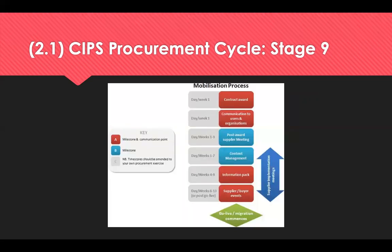Now, contract implementation will consist of 2 distinct phases. You've got the migration, which is the facilitation of the movement of the organisation to a new contract post go live, and the mobilisation, which is the process of moving from the contract award to the go live state. The mobilisation process is a guide to help plan activities between the contract award and the go live, and the timescales for each stage should be amended to reflect your own specific procurement expertise.